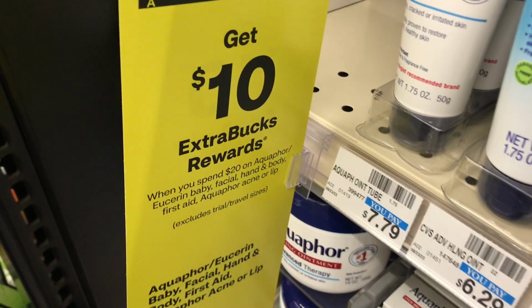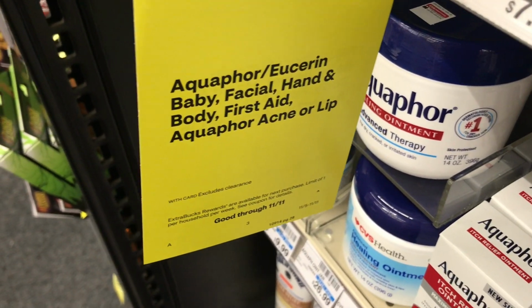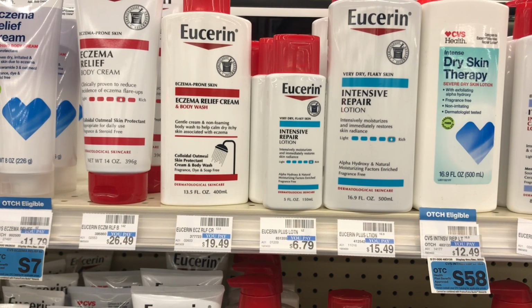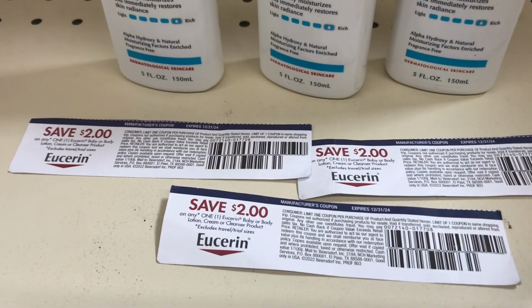The next deal I'm adding to this transaction will be on Eucerin lotion. They are part of the spend $20 get $10 back, and this is a limit of 1. I'll pick up 3 of the Intensive Repair lotion, the 5 ounces, priced at $6.79 each. And these 3 items are going to total $20.37.